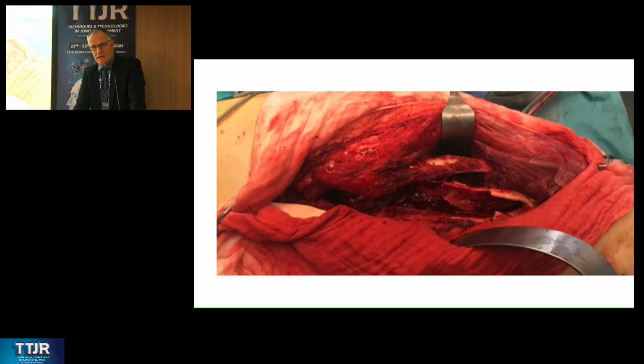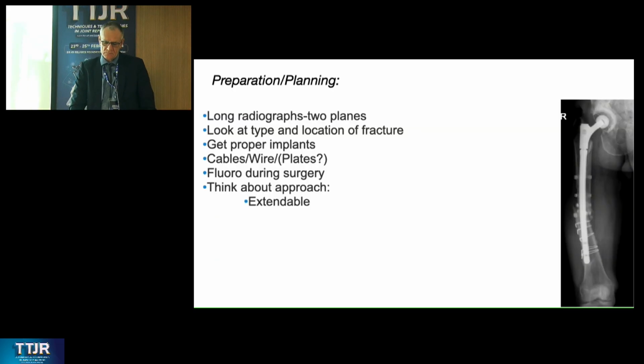And if you look at bone like that, then you're probably all aware of the fact that not all of these patients can be treated in a cementless way. My suggestion, preoperative planning-wise, would be to perform long radiographs in two planes, because there's always a bowing of the femur. You want to actually see the deformity.